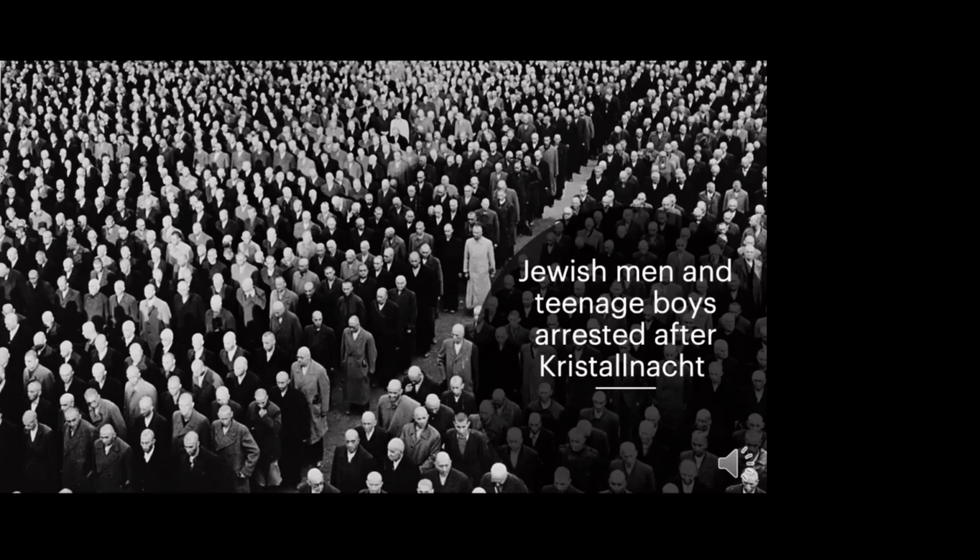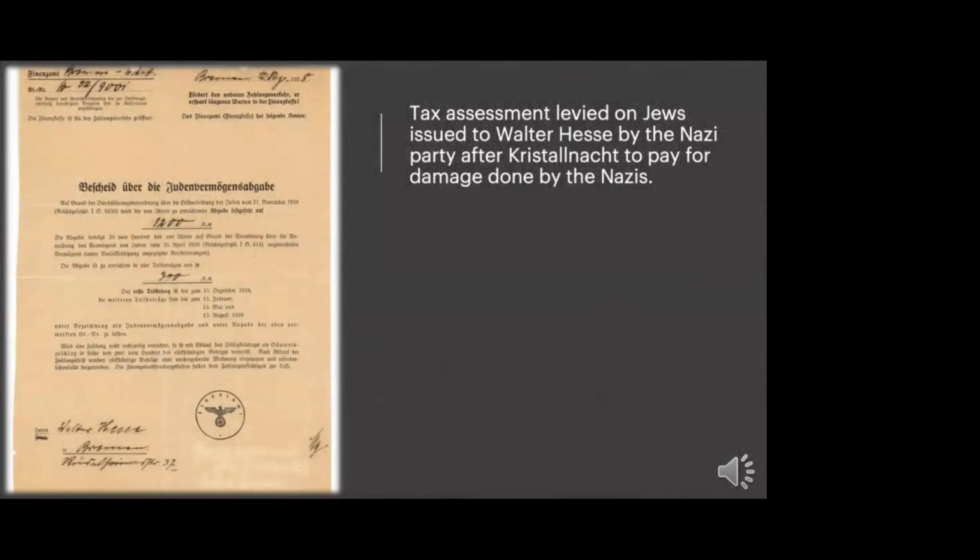Here you see an invoice sent to businessman Walter Hesse for his assigned share of the damage. Walter and his wife Gisela were able to immigrate from Germany soon after. Although they had found safety, conditions would soon become even worse for the family members and friends they left behind.